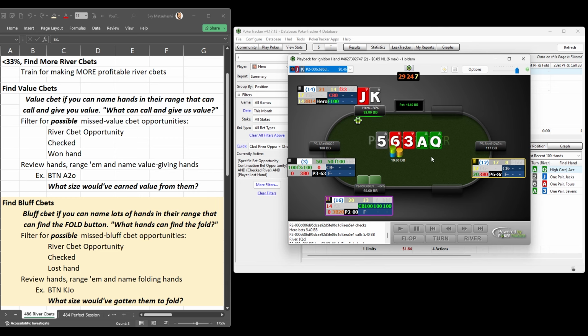We have to ask ourselves, what would I bet on this river for value with an ace or better? Because I want to send the message that I have a value hand. Now on the turn, I bet roughly 2/3 pot. I think I would go 2/3 again. So there's 20 big blinds in right now, and I would make it roughly 12 to 13, somewhere in that range.